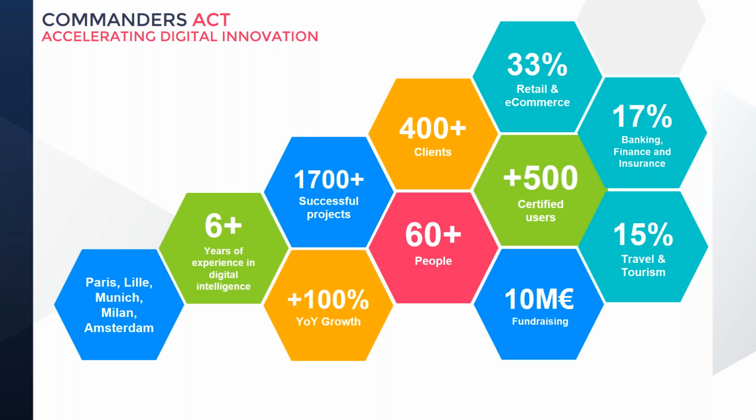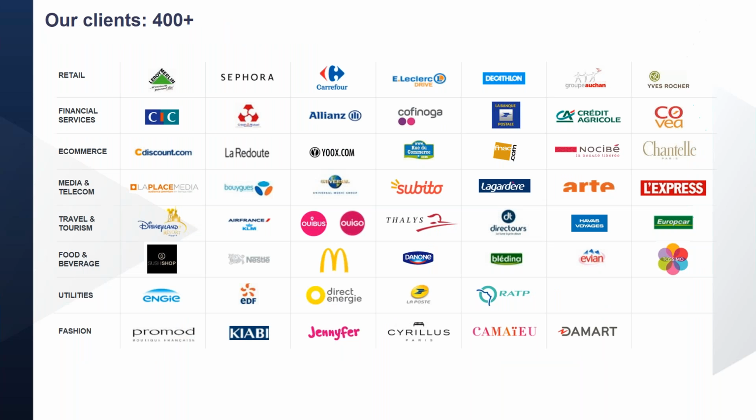And then, of course, we can see on the next slide the different fields of activity we are working with. So you can see that we work with almost all fields of activities. Generally speaking, large brands or large global groups, because the topics we are covering are universal, and the need for centralization is quite expected by the marketing teams.